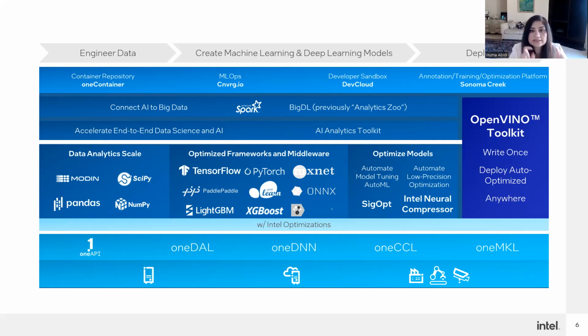The top is typically where your AI toolkit and MLOps platform exist. So we have SaaS tools like SigOpt, and these are going to help developers with hyperparameter tuning optimization. That is a difficult task, so we help with that, even choosing a model, what would be most suitable. Then we have another thing that my team created, Intel Neural Compressor, which is mostly for post-training optimizations.